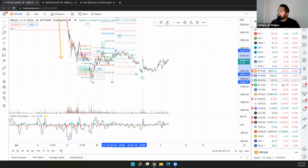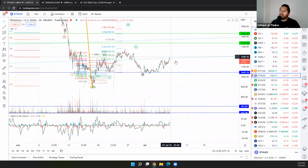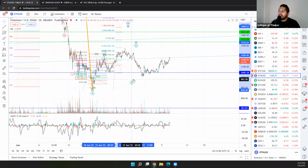our larger wave 3. Ethereum looks a little bit more promising, a little bit more upside action, although here too it's a little ambiguous. Is this really the 5th wave top? That is how I would probably count it. So I would move this down to here and move our first wave up to here.